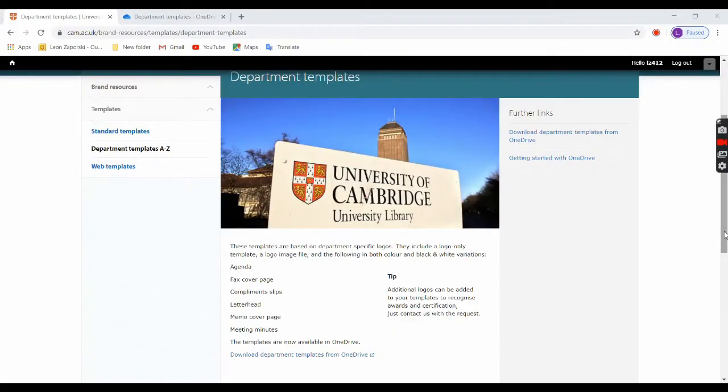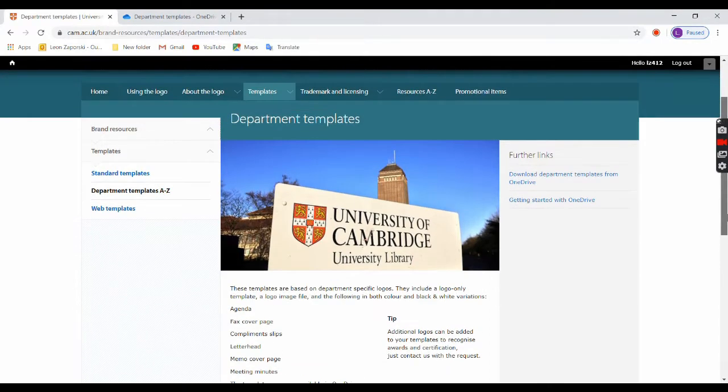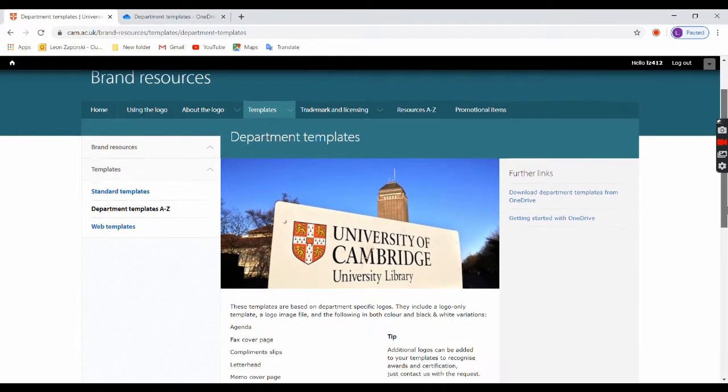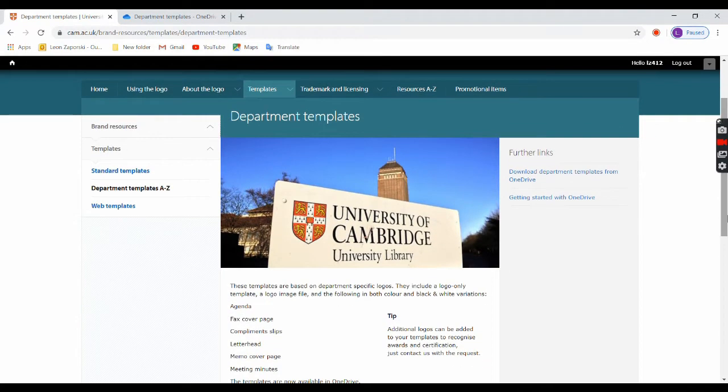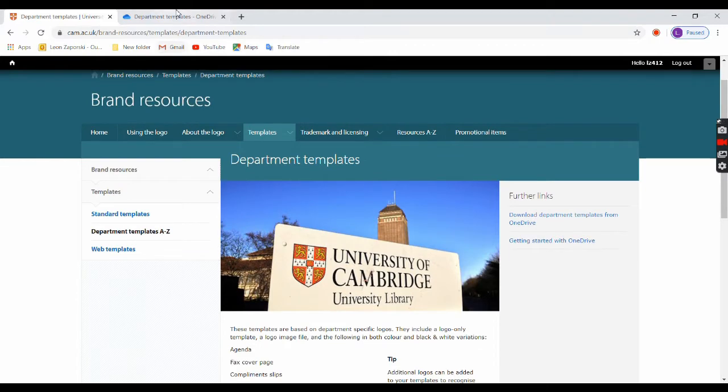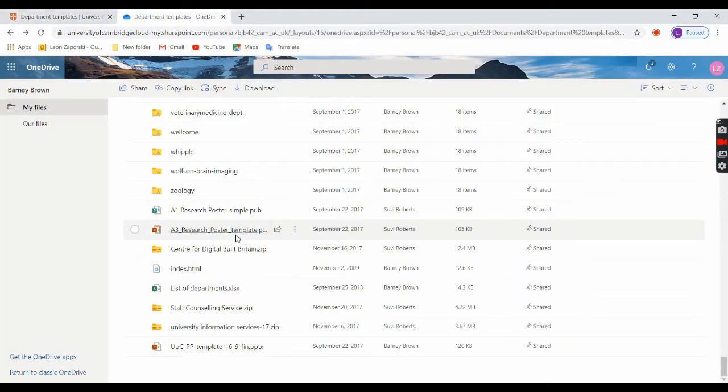So let me now tell you a little bit more about the technical aspects of making your own academic poster. And let me start by telling you that universities very often provide some brand templates that you can reuse. So I searched through the University of Cambridge website and I did find a few templates. So I went for the simplest one that they had to offer.